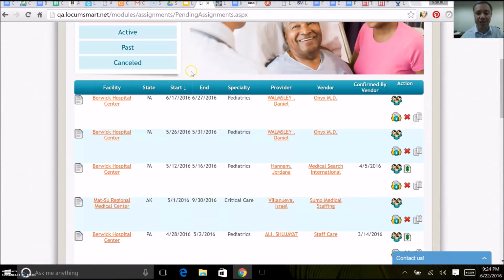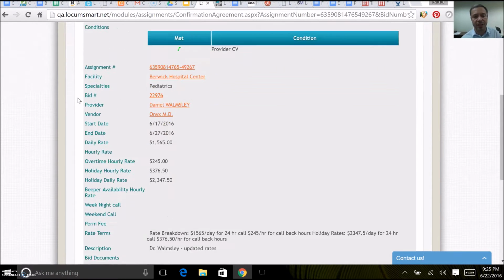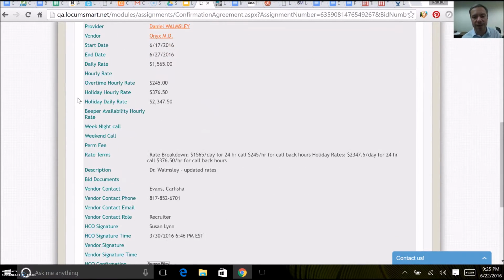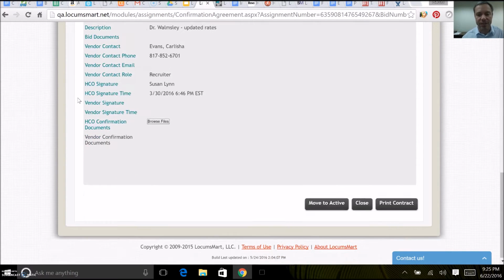Again, we're dealing with a bunch of test data here. In this case, we're looking at one at Berwick Hospital, where the provider is scheduled to start on 6/17, which obviously was 5 days ago. If for some reason, again, you want to come in and say, I don't think that this is the correct assignment, you can verify the details by clicking on the confirmation agreement, look through everything listed, make sure that, okay, yeah, you know what, I'm not good with this assignment for whatever reason it is.